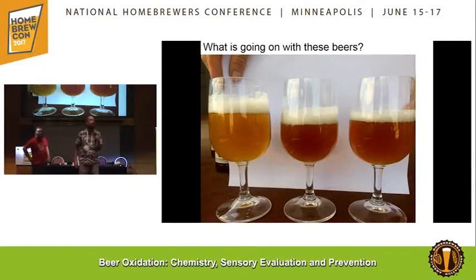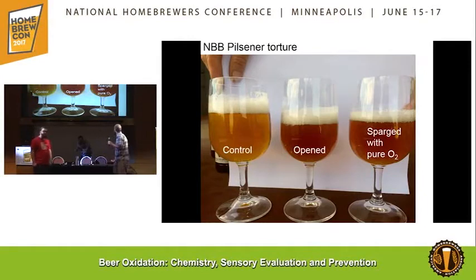Anybody? Yeah, oxidation. That's the same beer. That's New Belgium Pilsner. Sorry. And that's what I did. I took one and didn't do anything to it. One, I opened and just blew out the headspace and then recapped it.